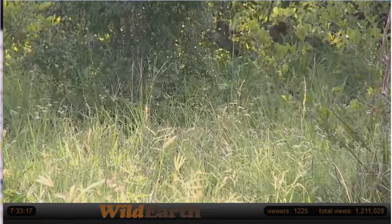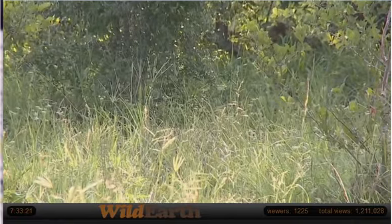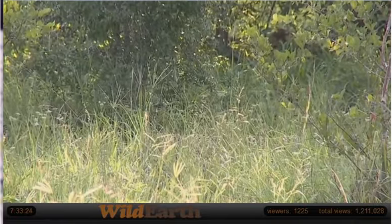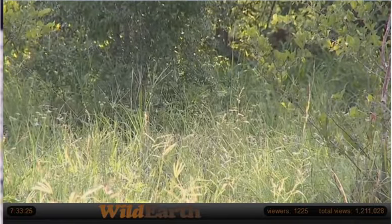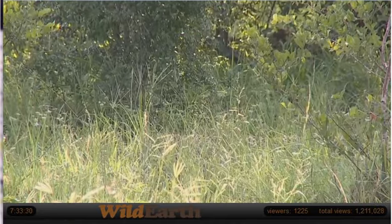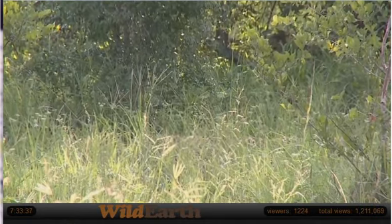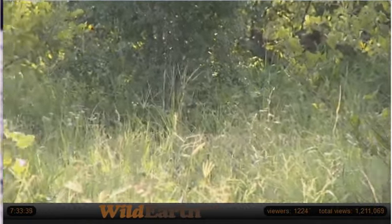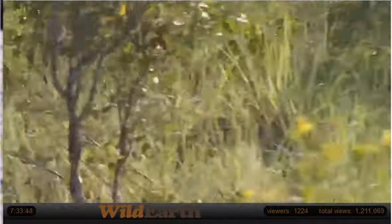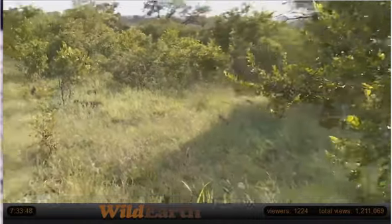Welcome folks, and believe it or not, there is a leopard in the center of your shot. So look closely and you may see him panting, or a few spots. Sadly my monitor's not working, so I can't see. I'm just going to have to scoot off the road slightly for the vehicle to come past. So I'm going to use this opportunity to get us a little bit closer.